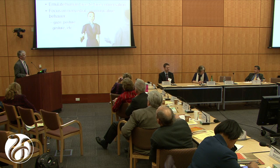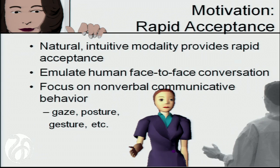Okay, so why have cartoon characters talk to people about their health? So I'll give you 3 reasons. The first one is everybody knows how to do face-to-face conversation. So Clayton earlier talked about simplifying the interface and using things that people already are familiar with as intuitive forms of computer interface. This is sort of the ultimate form of that.